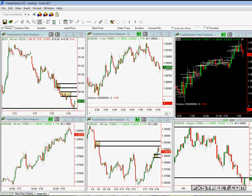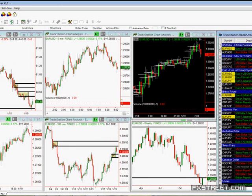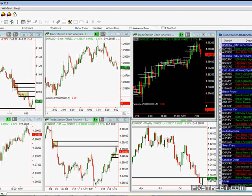All right, let's take a look at the euro. So this is a chart I had set up for you, and unfortunately, the level hit just a little bit ago. I was hoping it wouldn't hit until our session, but I can't control the timing of when these hit, unfortunately.